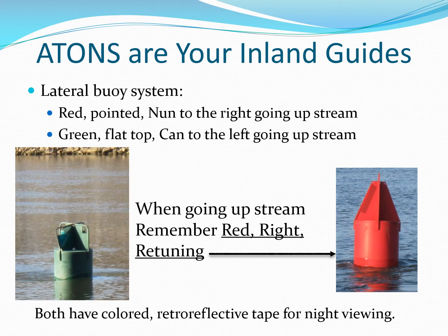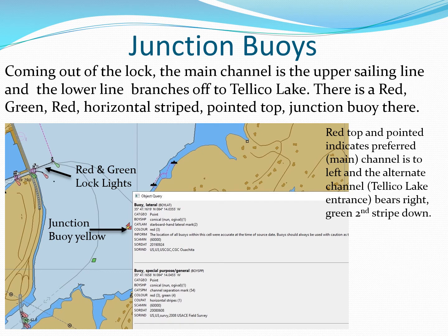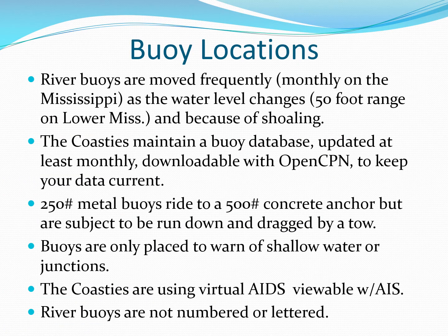Red nuns and green cans are our primary river navigation aids. Inland buoys are not numbered or lettered, as many have to be moved frequently. Junction buoys have red and green horizontal stripes, with the top stripe showing the primary channel color. Buoys are moved as needed due to shoaling or river depth changes. This happens once a month on the lower Mississippi, where river levels go up and down 50 feet during a normal year.